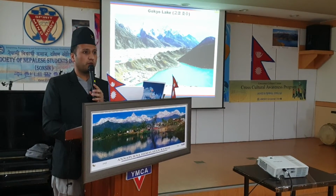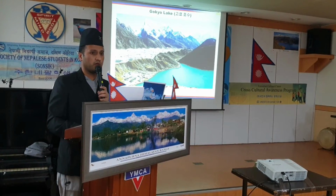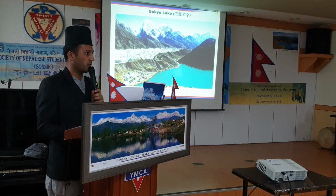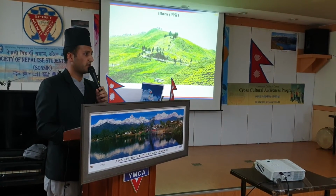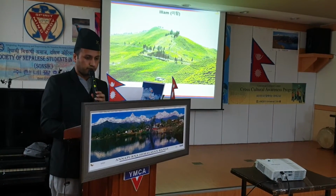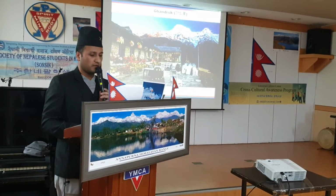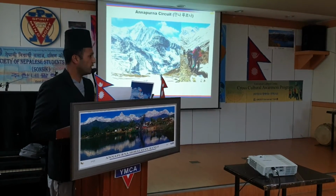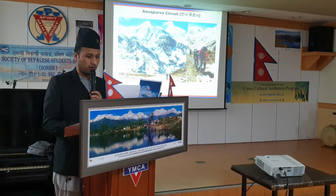And I think some of you have already seen these pictures on your computer wallpaper. If you have Windows, then I think most of you have already seen this. So this is Gokyo Lake. It is situated nearby Mount Everest. So we have Ilam. This is the place where most of the tea of Nepal is produced. We have Ghandruk. It's a very beautiful place for trekking. We also have the Annapurna circuit that is nearby Annapurna mountains. This is one of the famous destinations for mountaineering and trekking in Nepal.